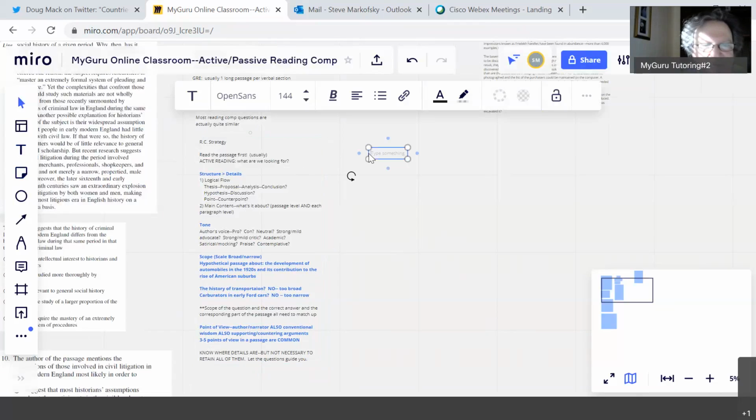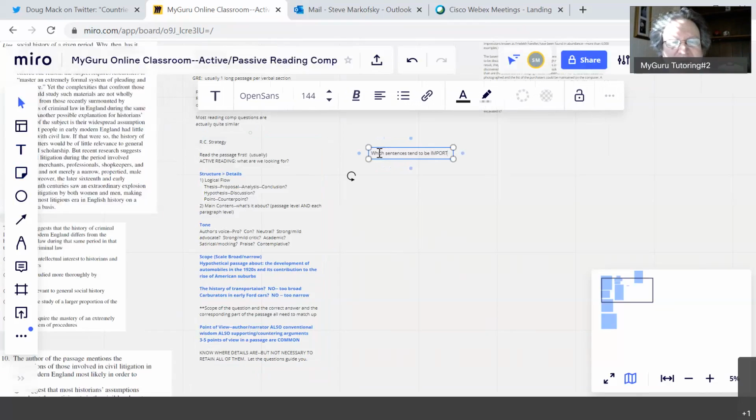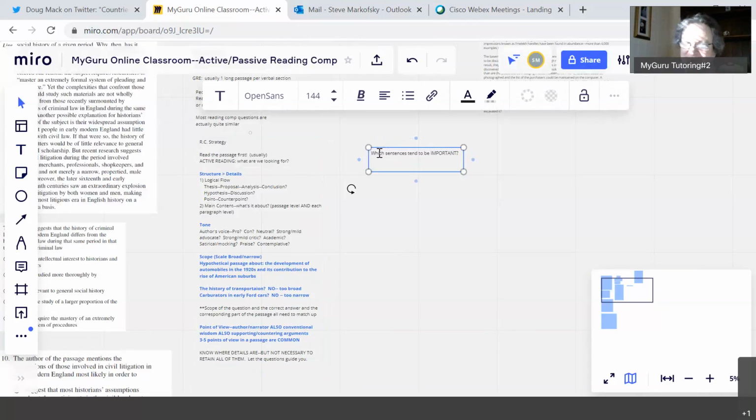So let's go to another column for that. Which sentences tend to be important? Now, obviously, you can say any sentences are going to be important depending on how the thing is set up. But in general, read the introduction. Not all texts are going to be multi-paragraph, but you'll generally know where the intro is because supposedly it's going to open with it, right?